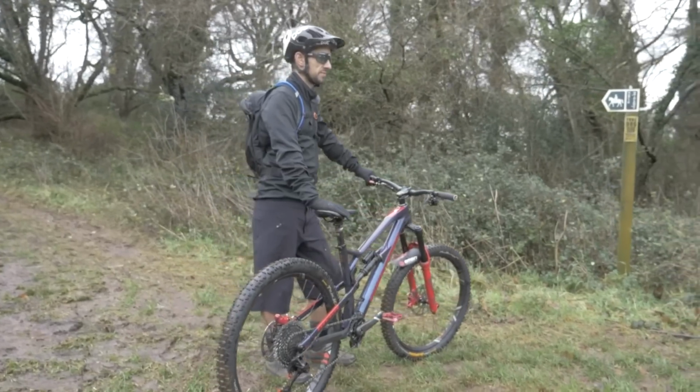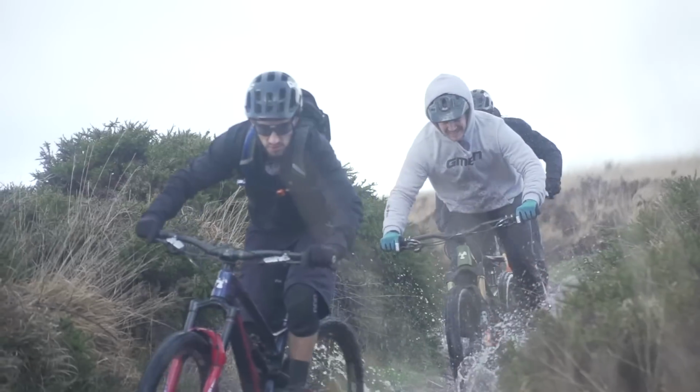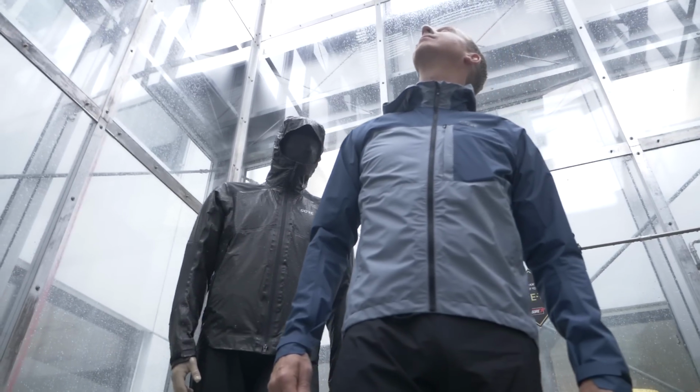Also considering the weight of the garment, because you want to have the jacket with you probably and don't want it to be too heavy. So this is a very difficult combination to achieve, and I think in our jackets, in the C5 trail jackets, we really managed to do it very well.